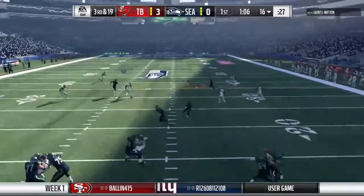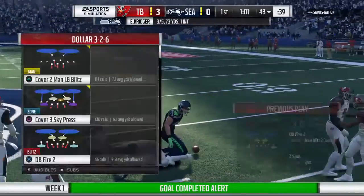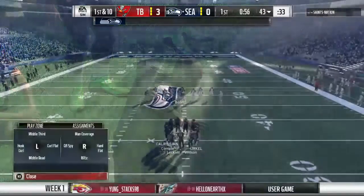Now on 3rd and long, they'll look to throw. And he locates Luke Wilson. And he's taken down at the 43, but not before picking up the first. A very solid gain of 27.